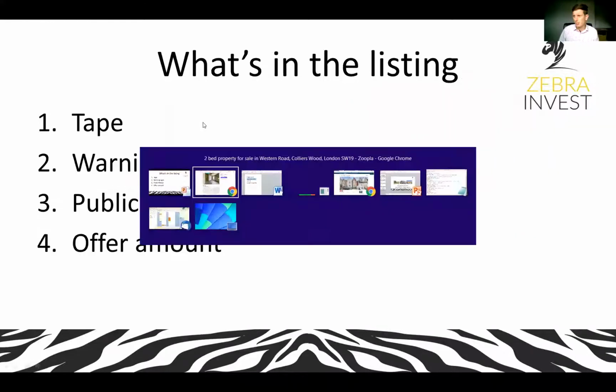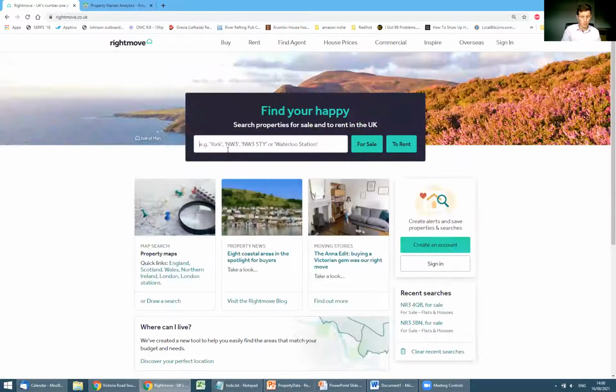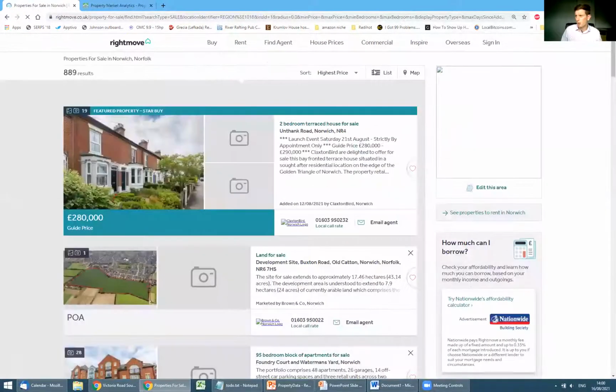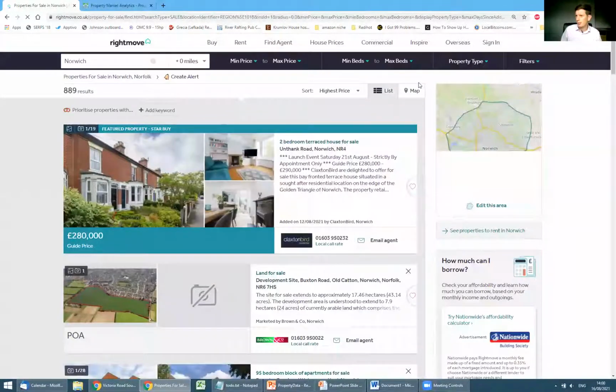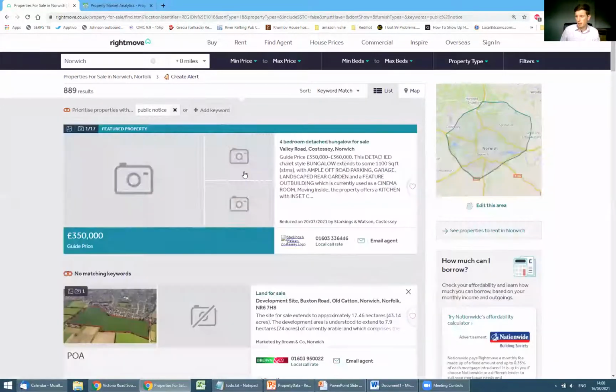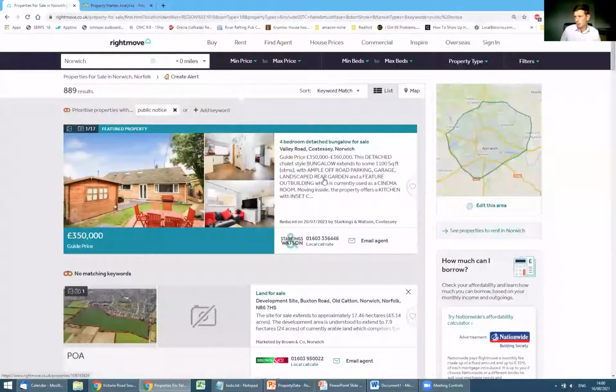The reason I suggest using Zoopla over Rightmove or anywhere else is, if you have a look on here and we do the same thing again, say, for example, this time we go to Norwich, where I'm based. You can do this. And then what you do instead is you add a keyword. So it prioritizes, which means it doesn't have to have that keyword in. So if you do the same again, public notice, I'm going to press enter, there's one keyword. Then here you go, in this case, it says no matching keywords.